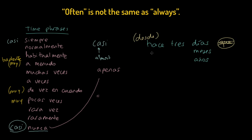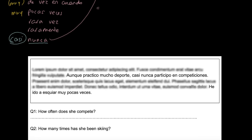So, for example, me duele la espalda desde hace 3 días is actually the same as hace 3 días que me duele la espalda. Okay? So bear all these expressions in mind, expressions of time. Let me show you an example of how this precision in expressions of time might be required.